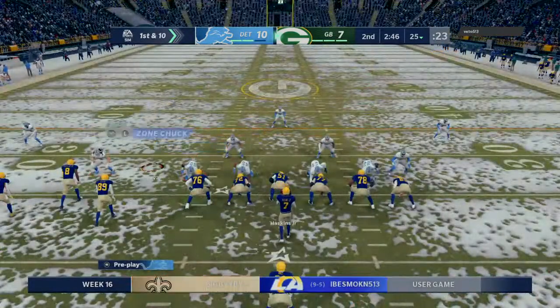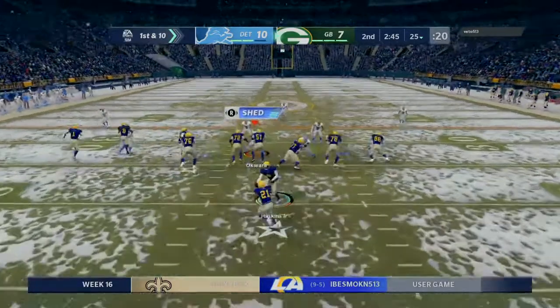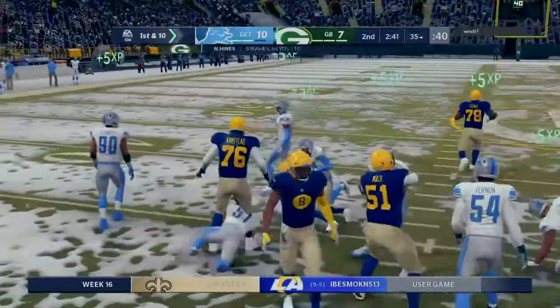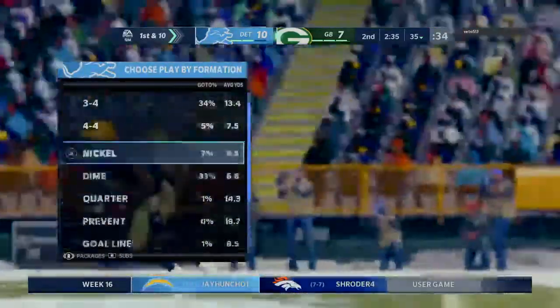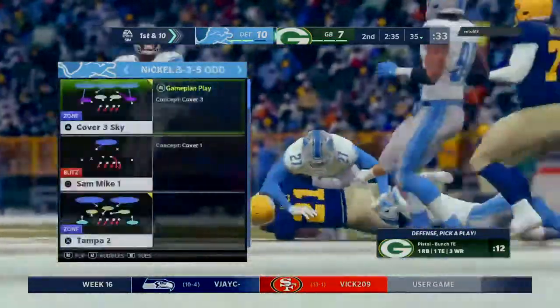About set to get this drive started. The Green Bay offense at the line. Here's a handoff to Hines to begin the drive. And he's brought down, getting this one up to about the 35. 10 yards there to start the drive, and just enough by about the length of the football for a first down. 1st and 10 at the 35-yard line.